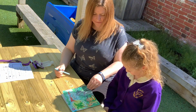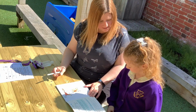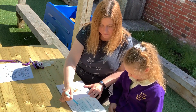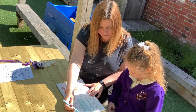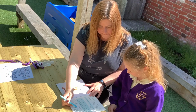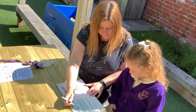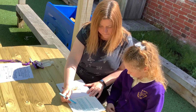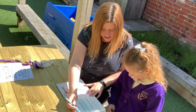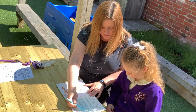Oh, let's find out. First thing we're going to do though is have a look at this page, because this page is going to help us read all of the words in our book. First we're going to look at these sounds, the ones that we're going to come across in our words. Remember, these are all going to have the same sound. They have different letters, but they have the same sound. Let's see if we can use that to help us read this first word.